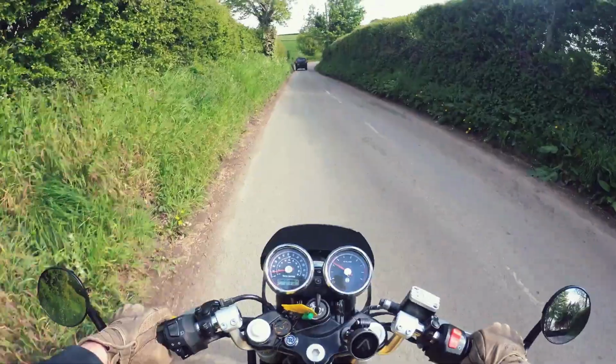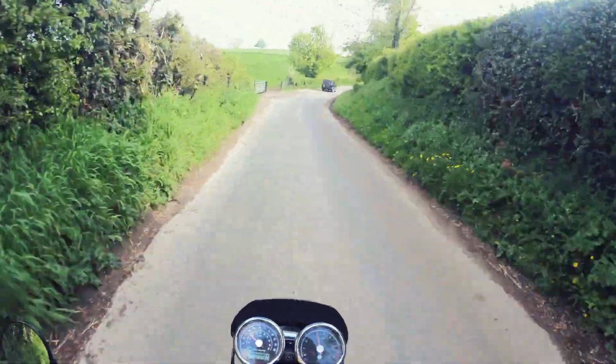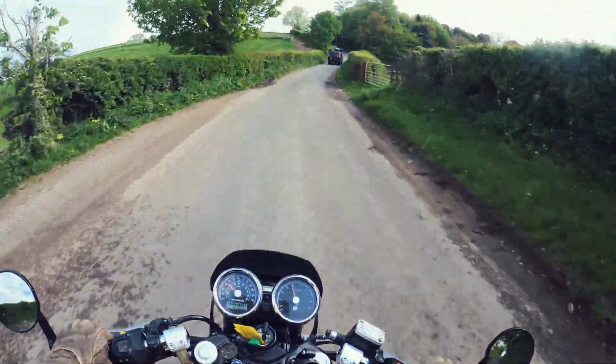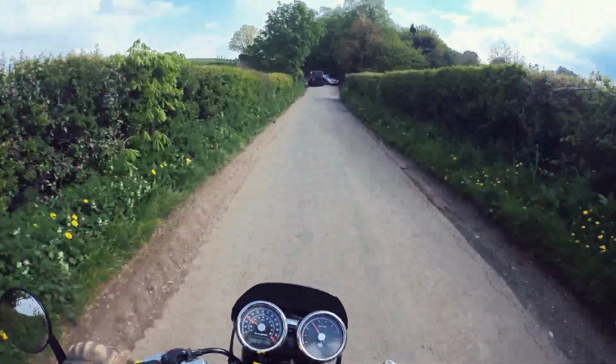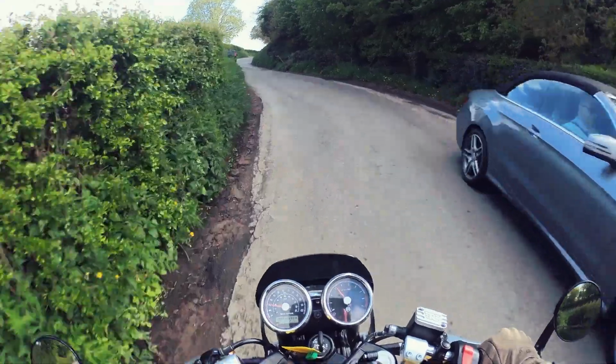Oh damn, he just went past me. I did pull over, trying to see if I could get a short route, because I'm late to where I need to be. I'm actually trying this Beeline Moto. Oh god, I've got to be on my best behaviours for these cars. Thank you.